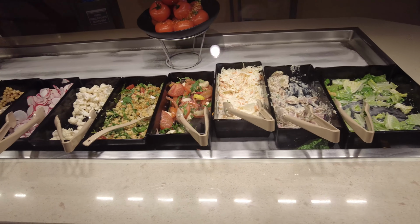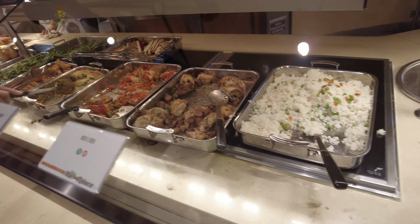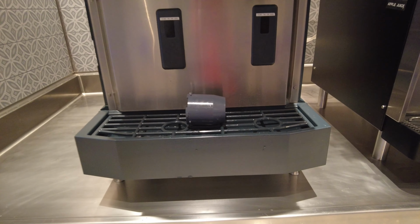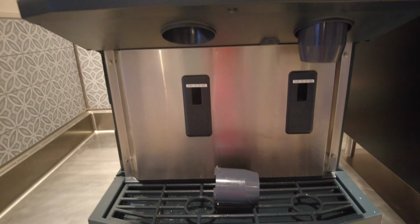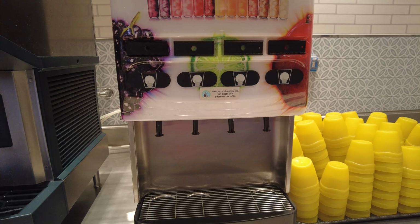So we just went to the buffet to get a little something to tide us over until our dinner reservations were finally confirmed. Food was okay, nothing spectacular, but it's something so you don't get sick. The ice machines were broken. There were no drinks at one of the machines. And it was a bit frustrating.